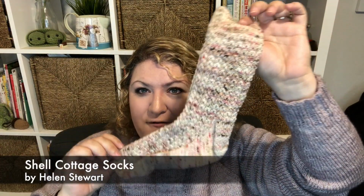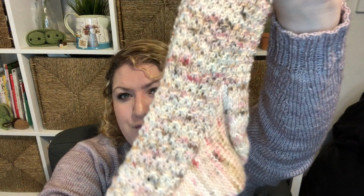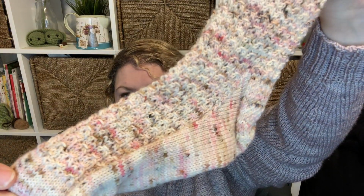All right, on to the Sock Society, the Handmade Sock Society. If you've been following along, I have been a part of the Handmade Sock Society by Helen of Curious Handmade. And I have one sock finished of the Shell Cottage Socks. There we go. Very lovely, very pretty design. Pretty pattern there. Kind of looks like seashells.